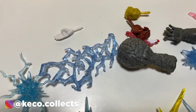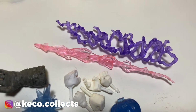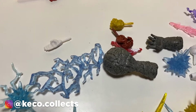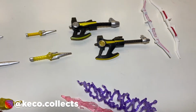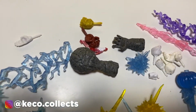Now, before I get too upset about that, I want to show you all of these. This is why I'm willing to let that pass, because the Lightning Collection gives you everything from extra hands to effects to pieces to all kinds of different things, not to even mention the spare heads that I showed you as well. So although the collection may not have the most detail in some of the weapons, it makes up for it exponentially. And this isn't even all of it. I just didn't want to put it all out there on the table.